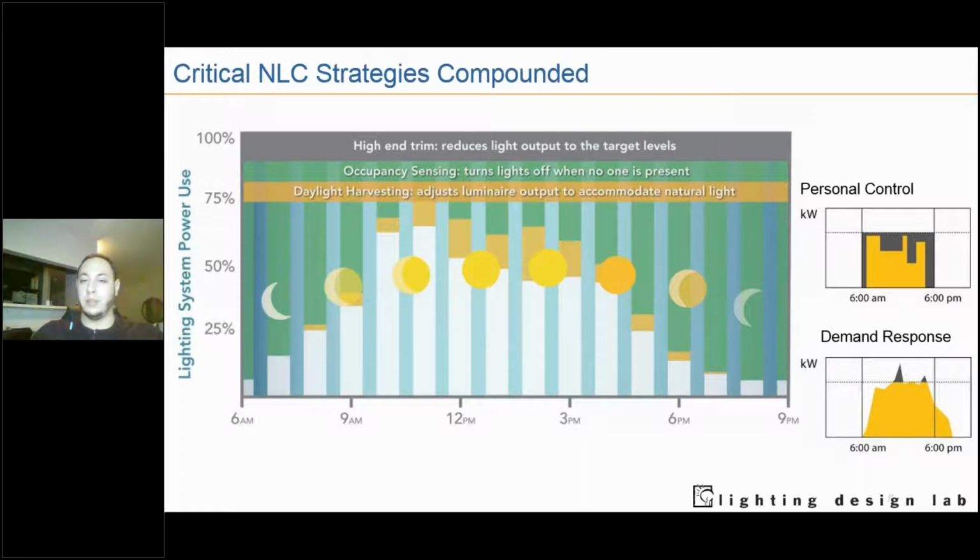People by themselves will not want, for example, the lights to be bright all day. They'll be dimming the light accordingly depending on what they prefer and what their visual adaptation prefers for them as well. And obviously you have demand response, where after a certain amount of load that you cannot cross, the utility is going to ask you to reduce your load usage.